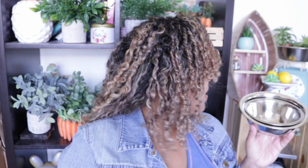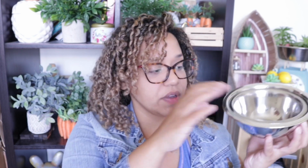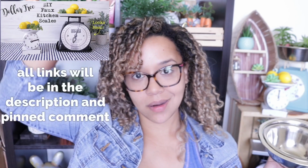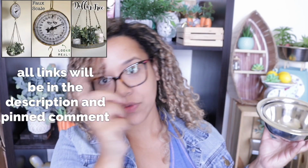That's the word. I found more of the doggy bowls. Now, if you remember the scale that I made back there, I did use one of the bowls, but this time around I found one that was more rounded off, which would look perfect for the scales. If you haven't seen the videos, I made the original one way back when, then I made the hanging one, and then I remade it for Mother's Day. So I'll leave those videos below if you are interested.